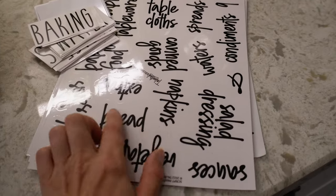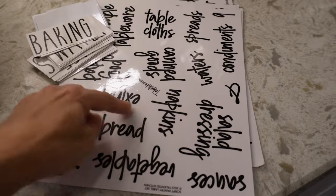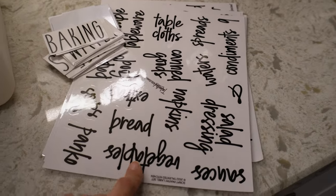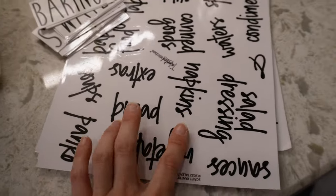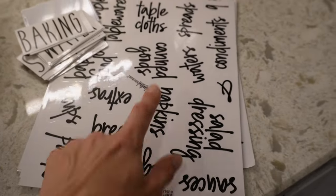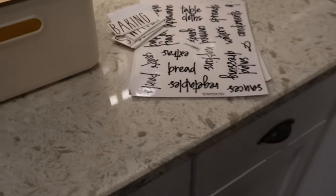And then these as well are clear. It's just the letters that you'll see. I thought about white, but you can't see the white on a lot of things. And I was reading the reviews and most people were saying, I can't see the white. So I opted to get the black words.